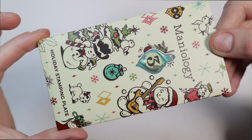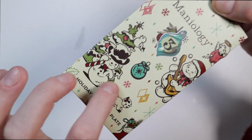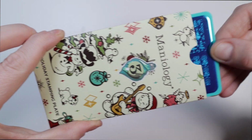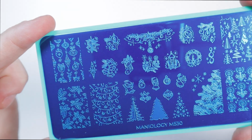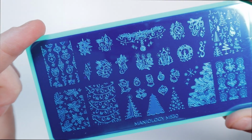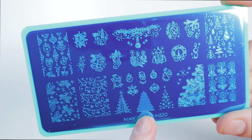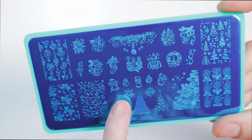Day 3's item is another beautiful stamping plate, and can we just admire how beautiful these sleeves are? I love them. So let's unveil the third item. Oh my goodness, this is so classic and perfect. It's really just so traditional. I love that you can stamp the outline of the tree and decide if you want this or this for the interior. I love all the different ornaments.